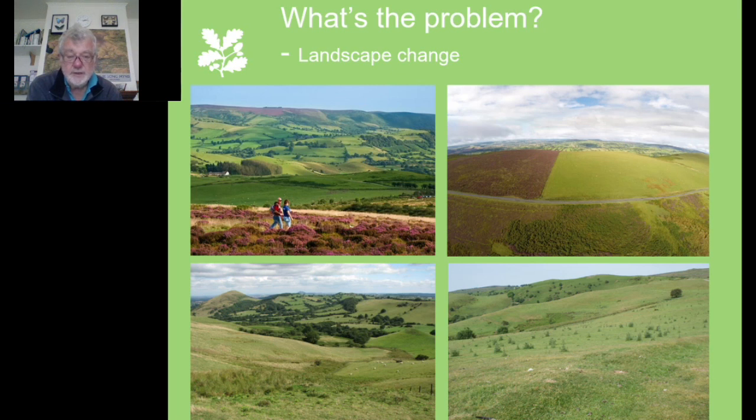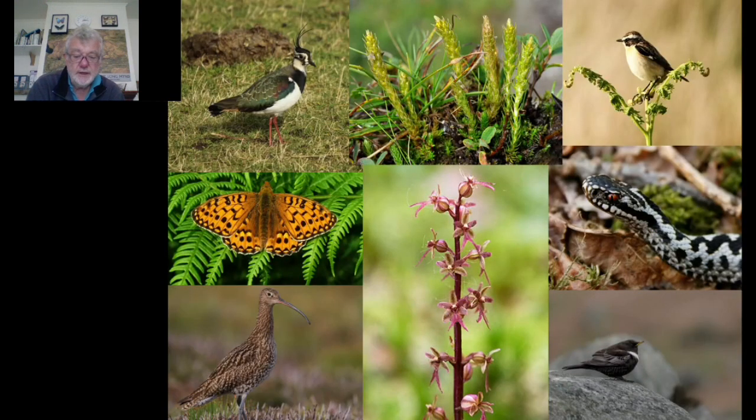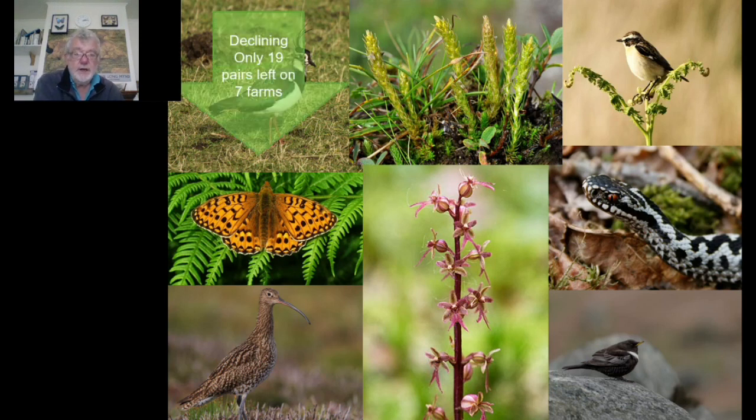That's the important thing. There needs to be habitat all year round, shelter in the winter or overwintering sites, food throughout the year, and so on. So we're very concerned about the loss of quality in the landscape. And these are some of the species that are declining. Lapwing are down to a very small number of pairs, less than 19 now, on only a few farms within the Stepping Stones project.